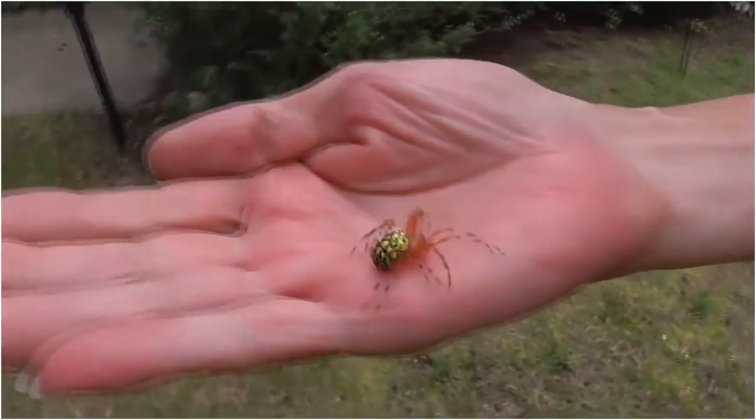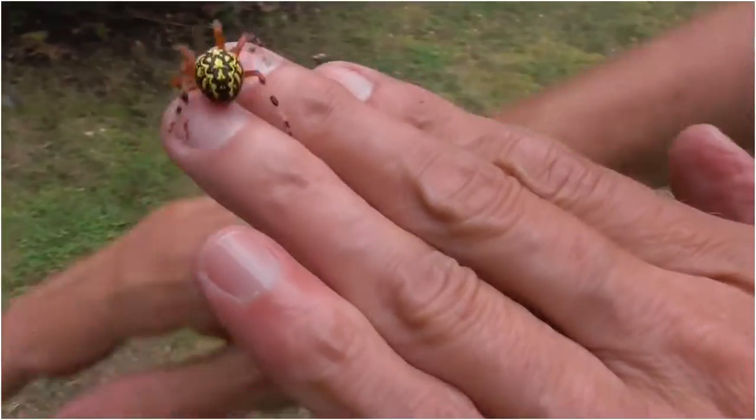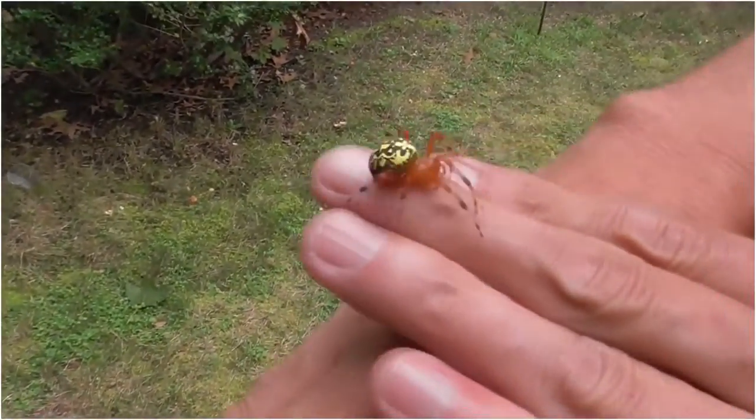A marbled orb weaver, and where is he? Oh, there he is. He's going up the web here, right under Dave's hand, and there he is. Look at the beautiful coloring on this gorgeous girl. Marbled orb weaver. They have these beautiful zigzag patterns, and on the sides of the bodies where you can see the marbling.